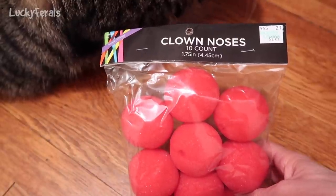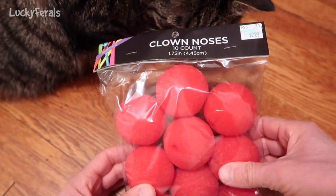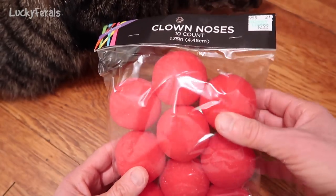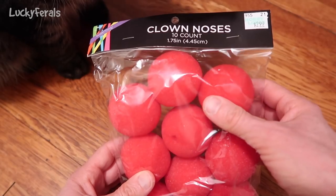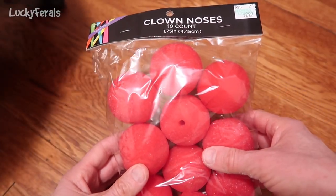Clown noses. This is a 10-count bag. It was $2.99. I think this was in the party section. But I saw them, and they're like Nerf balls. They have a slit in them where you'd put them on your nose. But I really thought Simba would like them.